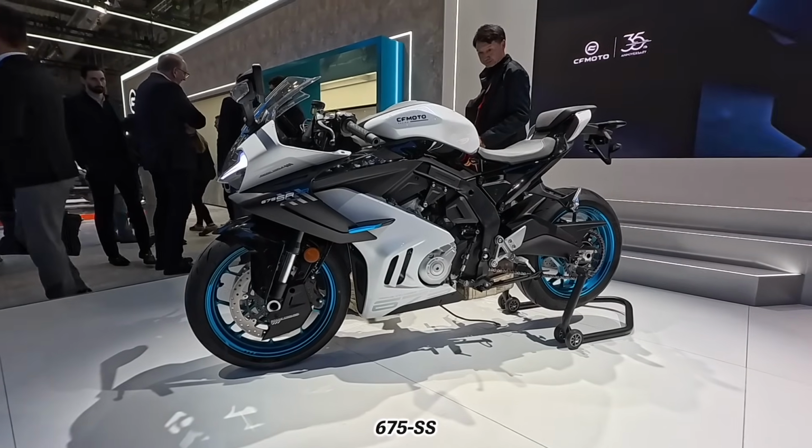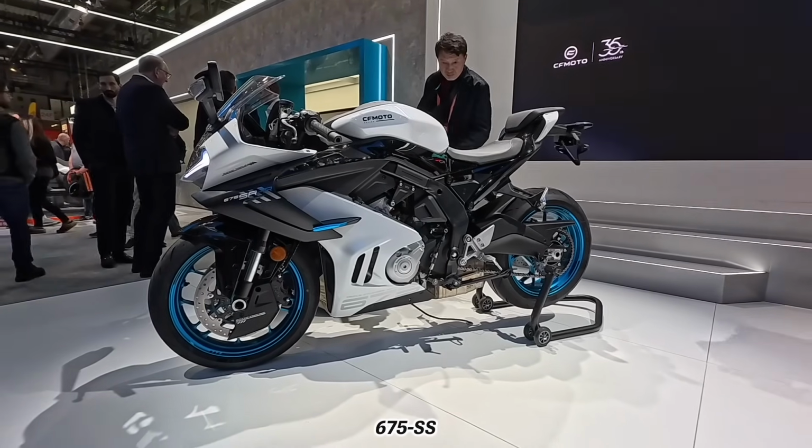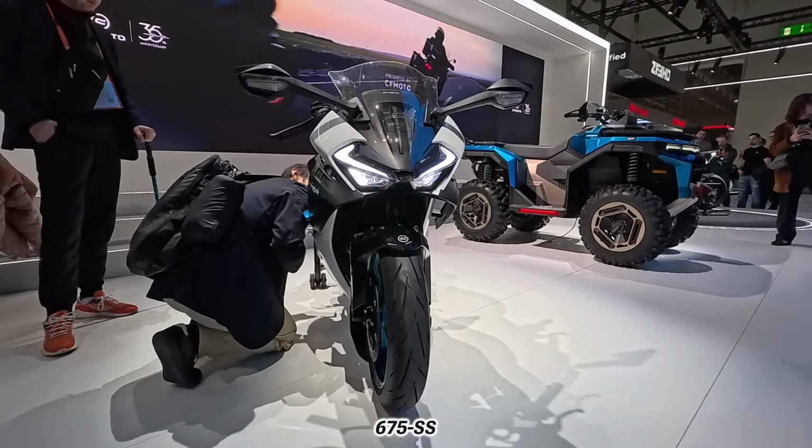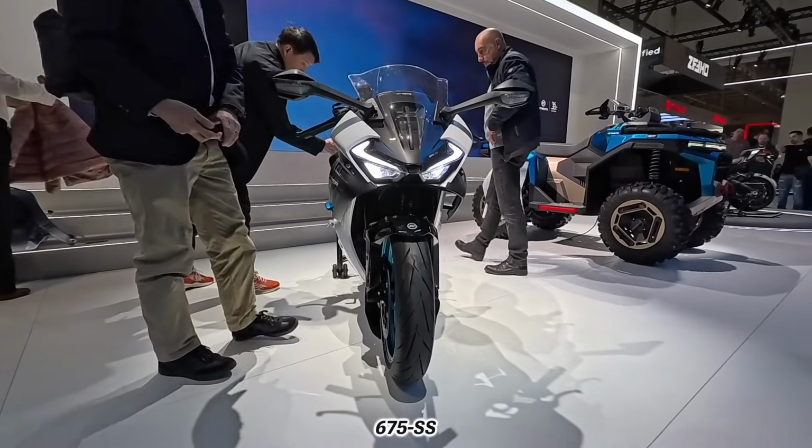You also have a quick shifter on upshifts only, 2 levels of traction control, and there is an adjustable front and rear suspension. This is a solid bike. Price-wise, it's cheaper than its competitors in this category at only $8,000.